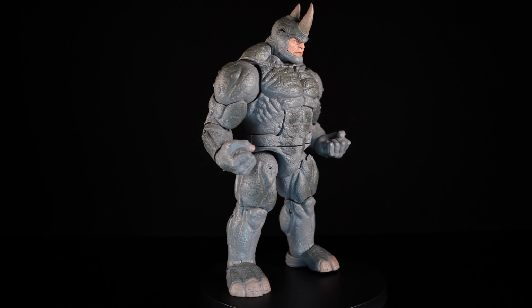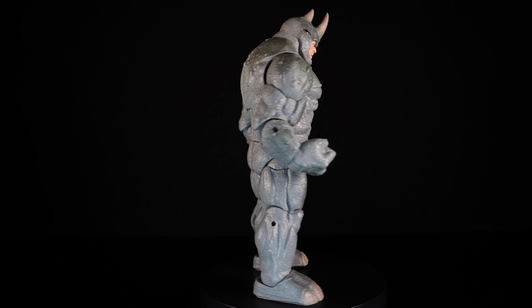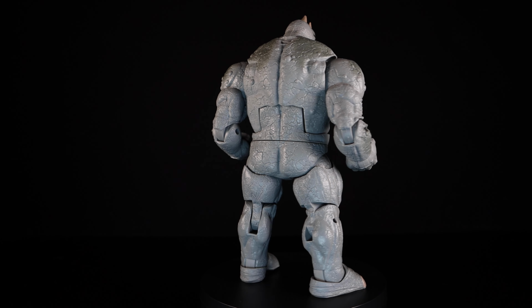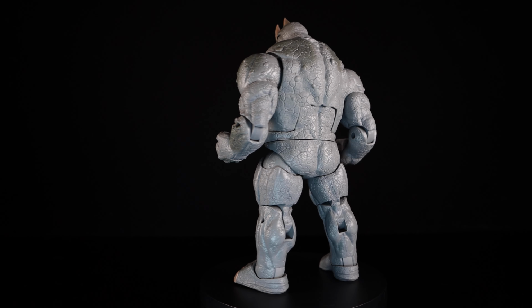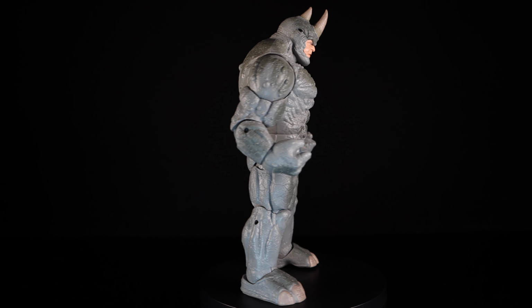At number 10, probably a very controversial one, we have the Marvel Legends Retro Card Deluxe Rhino. Yes, I know it's a very, very simple repaint by the Marvel Legends team, but I don't care, man. Rhino has always and always will be one of my favorite Spider-Man villains, and this figure is just absolutely beautiful, and really, it's all due to those head sculpts. Those head sculpts are absolutely amazing.